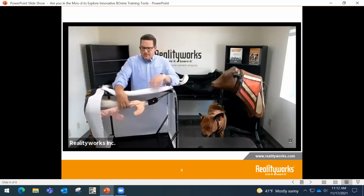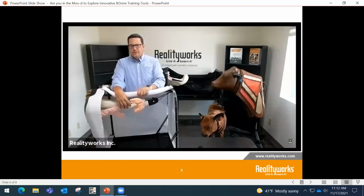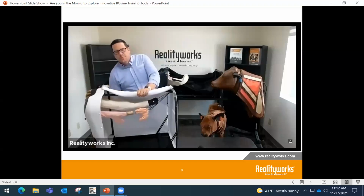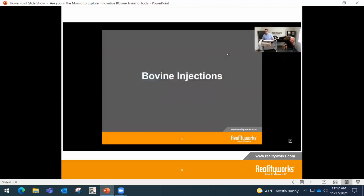And then in this case here, we have a nice opening where you can actually see, am I in the right place between the two uterine horns to be able to deposit the sperm. So again, one of the pieces of this is allowing students to get that understanding, going through and understanding what they're doing over and over again, time after time.